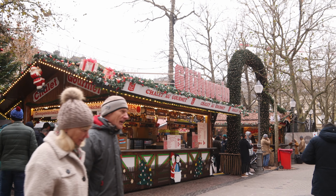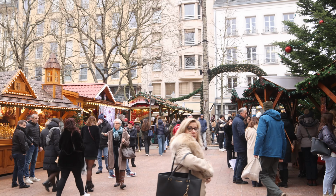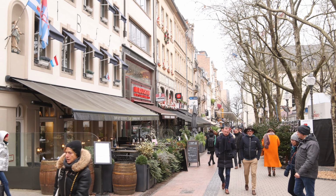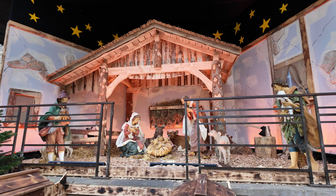That was the little market here in Place des Armes. It's not that big of a square. It's just one big square that kind of goes around the middle of the park. But around the edge of the square here, you have a bunch of restaurants and shops. So you have open air seating along the edge of the market. And then right in the middle of the market, there's a massive life-size nativity scene that's kind of the center of it all.